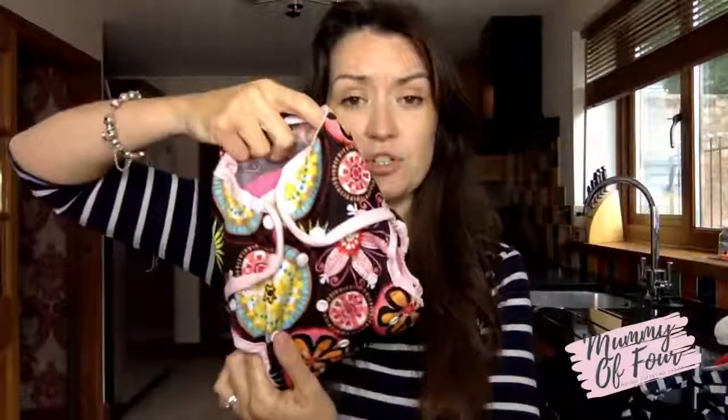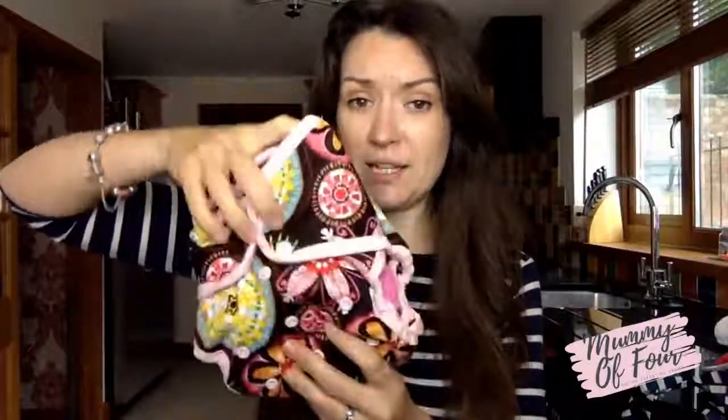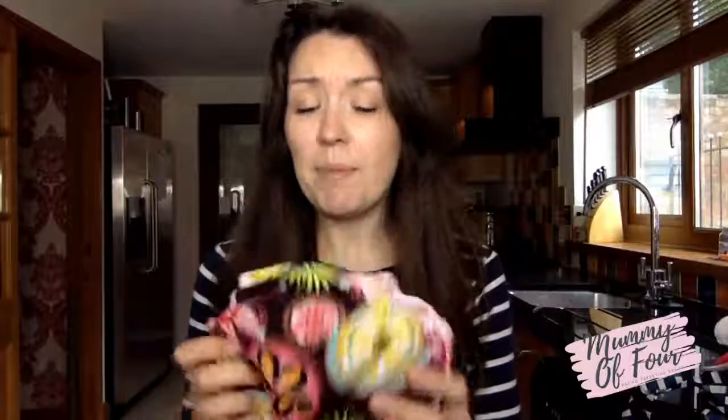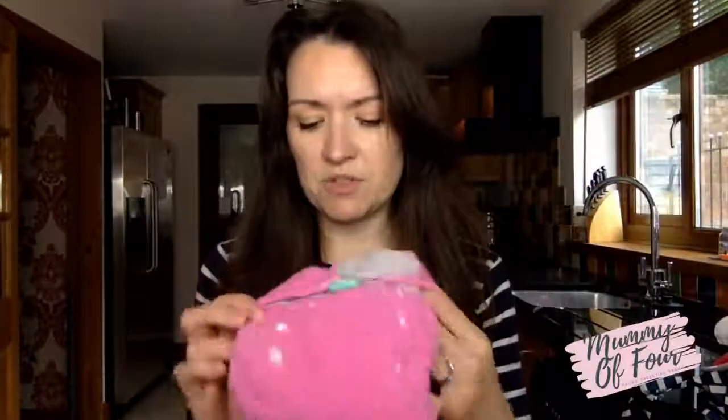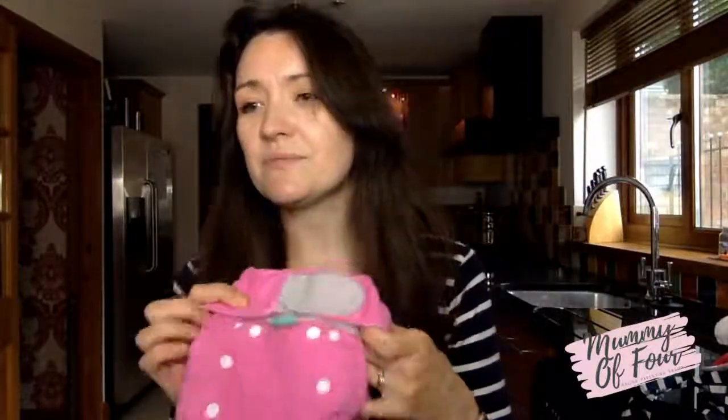This is what the girls wear for bedtime. It's bulkier, so I mean they could wear them in the day, but I prefer the pocket nappies, which are a bit slimmer for the day. These are amazing and last kind of all night. So this is again another top bottom. Top bamboozle.